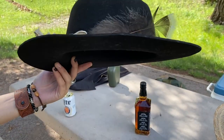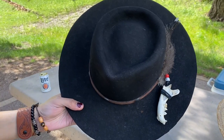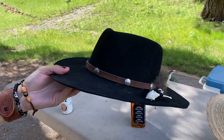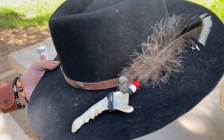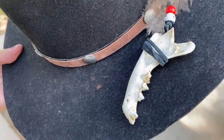And I trimmed the brim. As you can tell, it's not very symmetrical, but it's all right. I put a, they call it a teardrop, where it's a drop kind of crown on it. The band is another Stetson hat. And then I added this bobcat jaw. I think it's the right side of it.